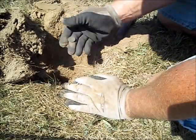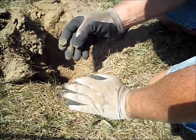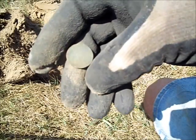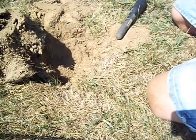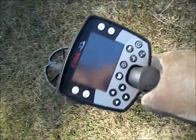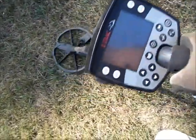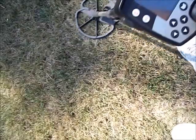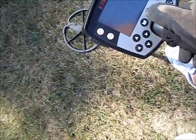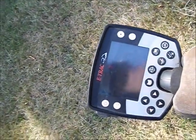Look, it's one of those weedies again. Yep, for sure it is. And I nicked that one, but oh well. All right. All right, let's see what we have here.